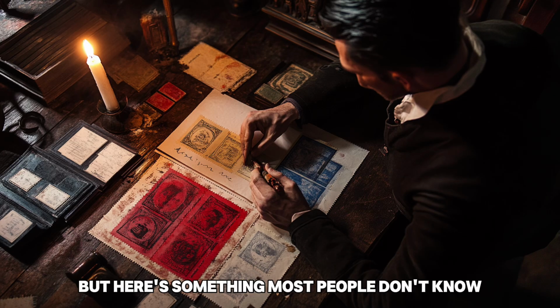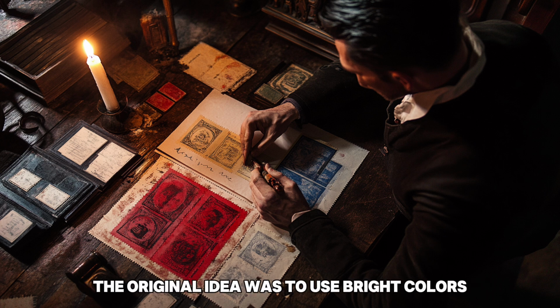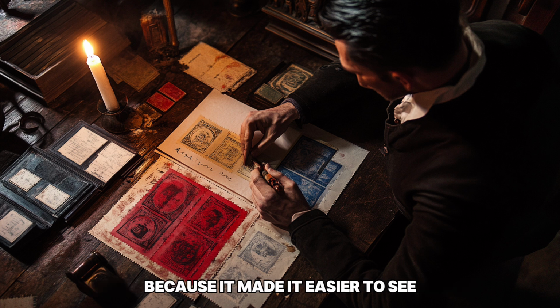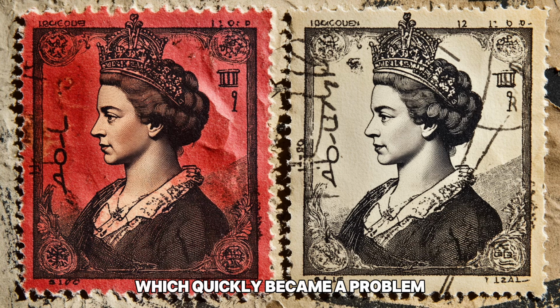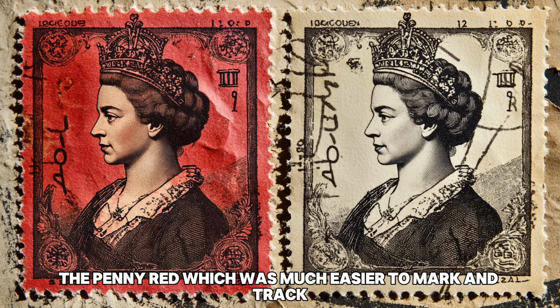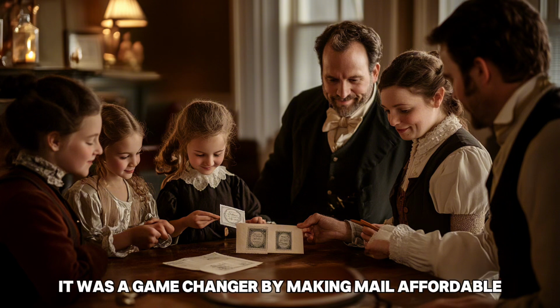But here's something most people don't know. The penny black wasn't supposed to be black. The original idea was to use bright colors like red or blue, but designers chose black ink because it made it easier to see when the stamp had been used or canceled. Unfortunately, the dark ink also made it tricky to spot forgeries, which quickly became a problem. In fact, this led to the creation of its successor, the penny red, which was much easier to mark and track.